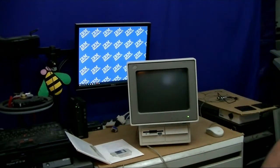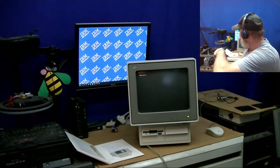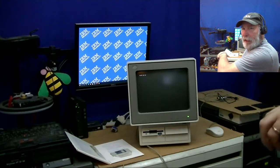And I'll get myself back on the webcam. And I probably have to make adjustments to this. I want to get it to where the full screen's visible, that I'm not obscuring anything. And so I'll probably work with a little bit of that alignment.